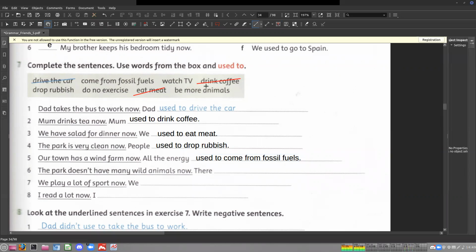Then we have the next one. More animals, exercise, drop rubbish, come from fossil fuels. Okay, good. Then we have three left. Okay, Mickey. The park doesn't have many wild animals now. What comes here? There used to be more animals. There used to be more animals. Okay.